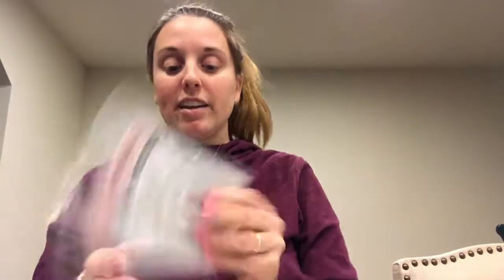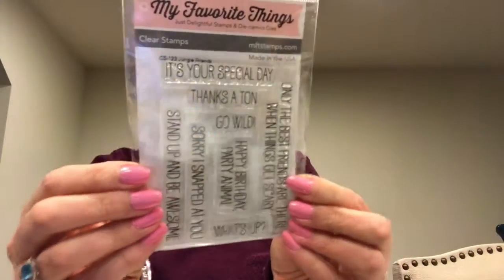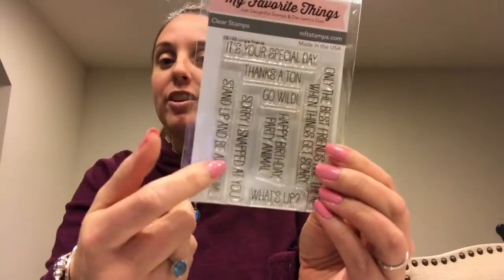Same with the next set. This is called Jungle Friends. Not sure if this was part of a card kit or not, but there's ones in here like Go Wild, Happy Birthday Party Animal, Sorry I Snapped at You. Again, I can cut the animals out on the Cricut and use these sentiments with it.